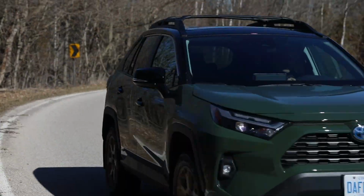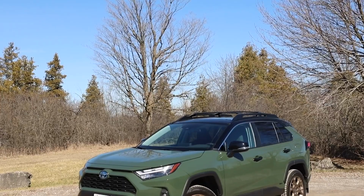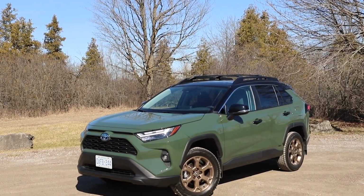All right, and now we're in the Toyota Recreational Activity Vehicle 4-wheel drive. That's what RAV4 actually stands for. Good job on the research. And this one is a hybrid, but we're gonna pretend it's not.